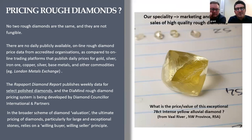Just on the valuation discussion, with a bit of experience from seeing so much rough, we have a very good idea of what diamonds are worth. We see a lot of alluvial rough diamonds in South Africa, so a lot of it's quite generic. So we understand what things are worth. But at the end of the day, the buyers that come and view the diamonds, bid and buy the diamonds, are how you really gauge what the market price is.